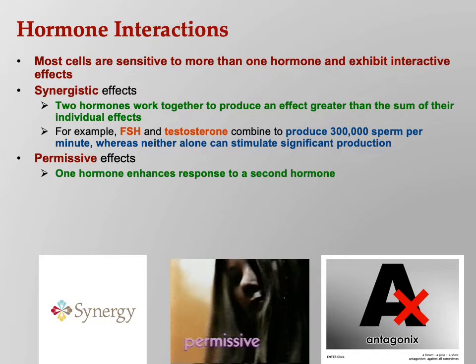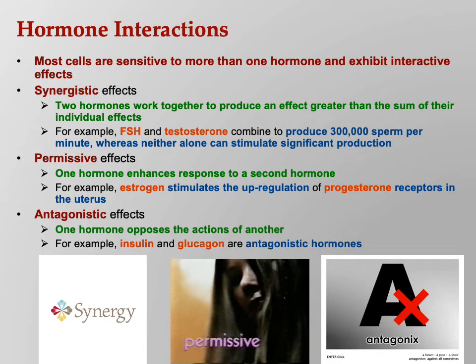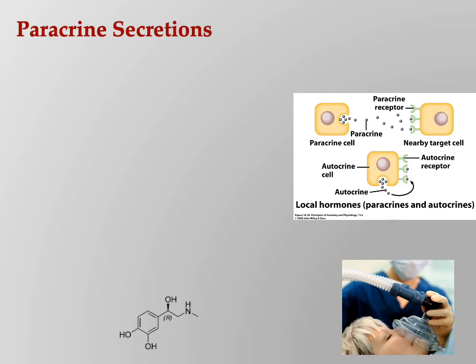Permissive effects, where one kind of helps the other one, enhances it. Estrogen stimulates the upregulation of progesterone receptors in the uterus. And antagonistic effects. We saw this before with insulin and glucagon, didn't we? They antagonize each other. All right, so no big deal here. Just showing you that there is interaction and interplay between hormones. Okay, synergy, permissive, and antagonistic.